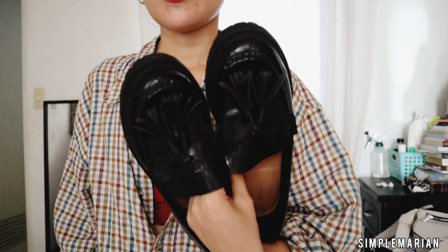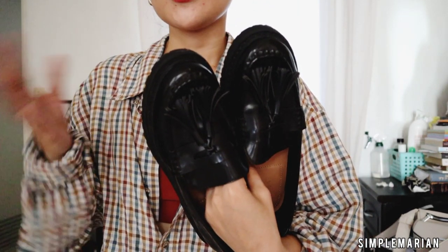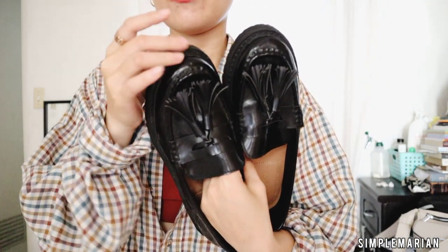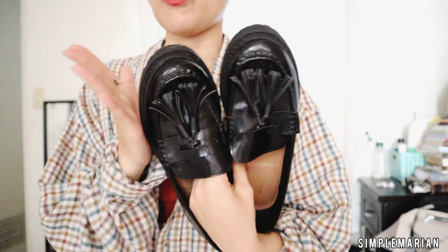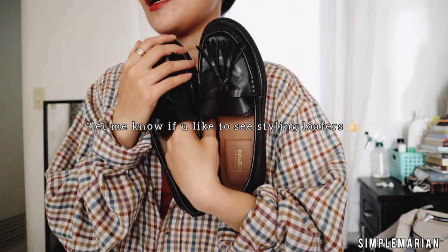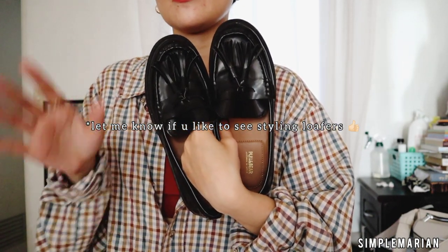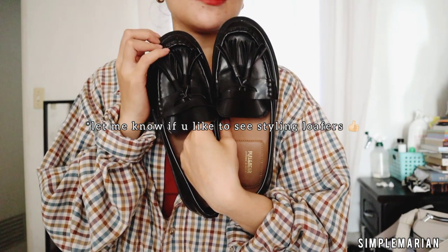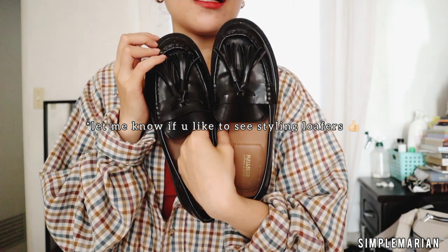So I'm not really into loafers, but I was trying it because it's on trend right now. Because when I think about loafers, I think about school. This is what we wear in school. We have uniforms and we have to wear black shoes. So yeah, it looks like school shoes to me. But I'm going to try to style it. I have been pinning some ideas on how to wear this, and I think I'm going to film that.